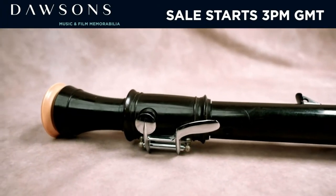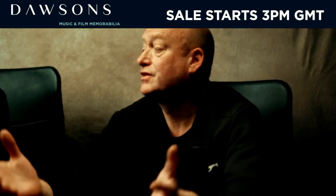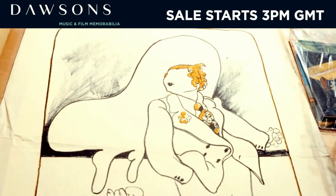And of course, instruments. There's some really nice instruments, including the tuba from Tubas in the Moonlight, which, again, some of these items are just synonymous with that. Yeah. It's the best way of describing it. So these items and others will be coming up for sale shortly, and the catalogue will be published soon.